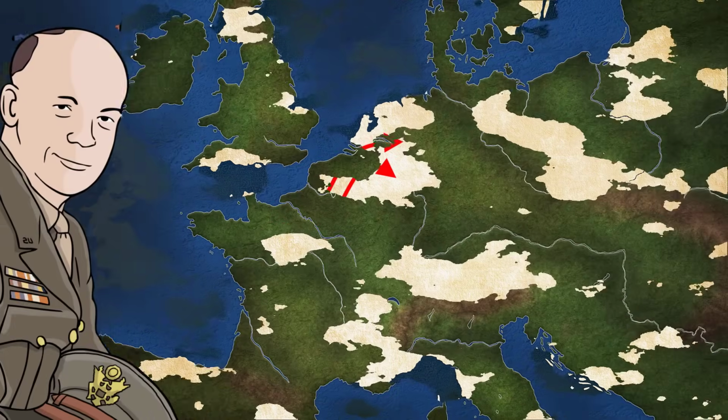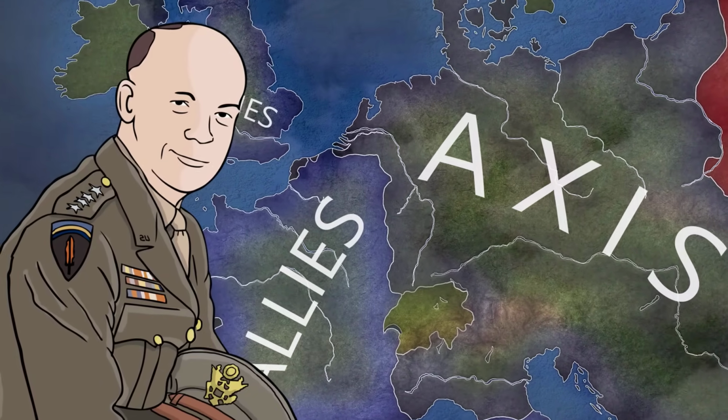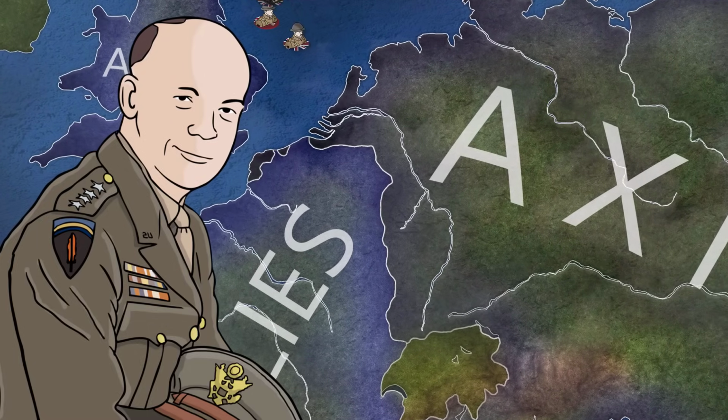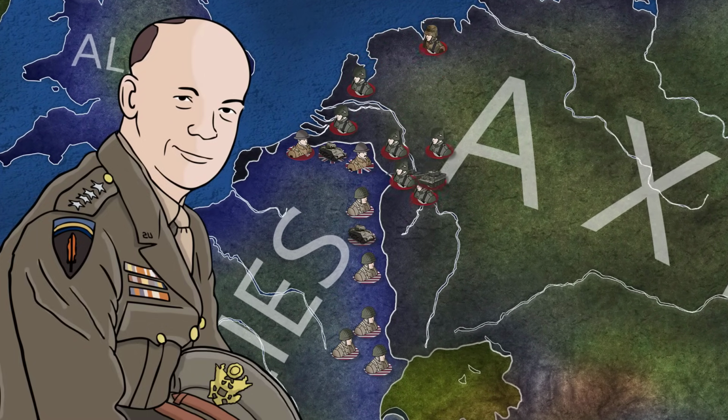Supreme Allied Commander Dwight Eisenhower, whom Montgomery often clashed with, had been championing a so-called broad strategy of keeping Allied forces distributed along a wide front, putting pressure on German positions along the entire border.